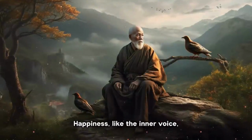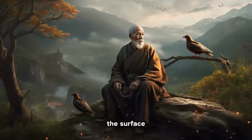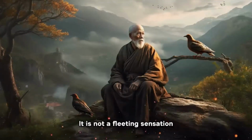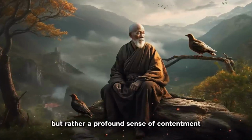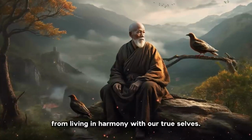Happiness, like the inner voice, is often found in the depths of our being, beyond the surface distractions of our thoughts and emotions. It is not a fleeting sensation or a temporary state, but rather a profound sense of contentment and inner peace that arises from living in harmony with our true selves.